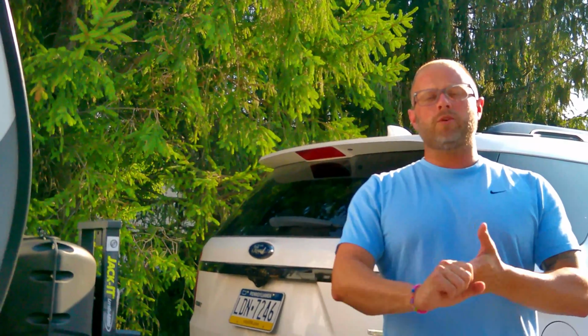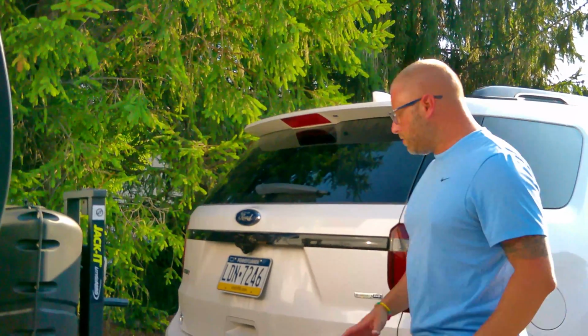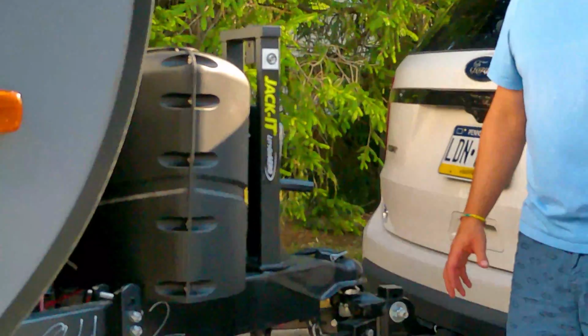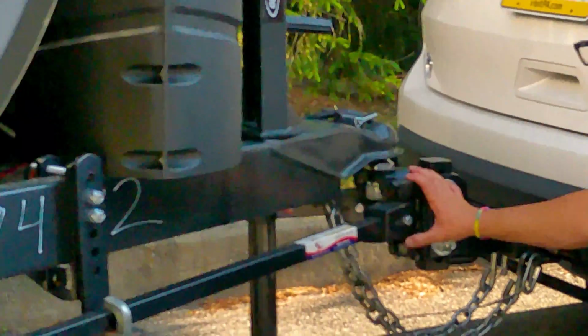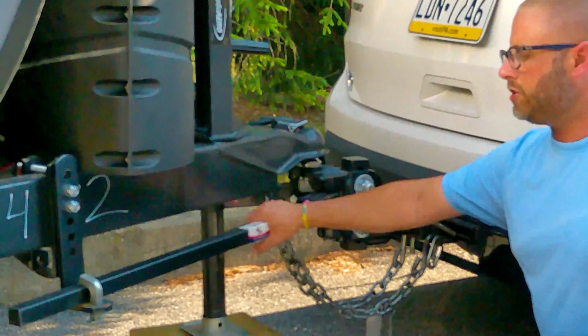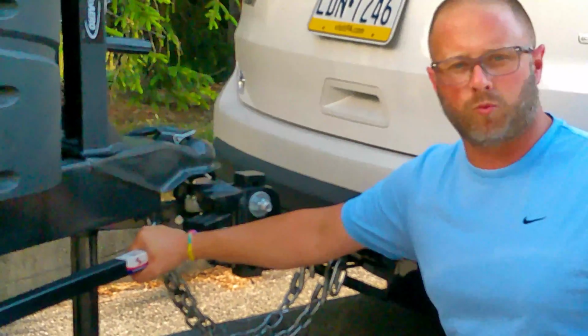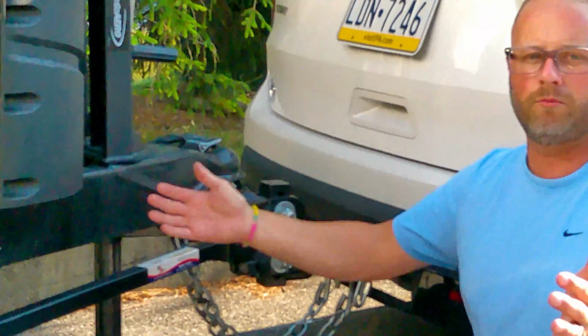So again, always check with your manufacturer, check with your factory and your authorized factory trained mechanics and ask them, should I run weight distribution when I'm towing? So for us, we do run the Equalizer E2 weight distribution system, and it's going to consist of a hitch, a ball mount, and then these two bars. Now these bars here help distribute the weight, and they also help for sway. So they stop the travel trailer from swaying.